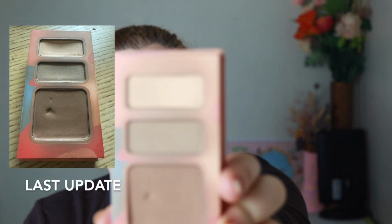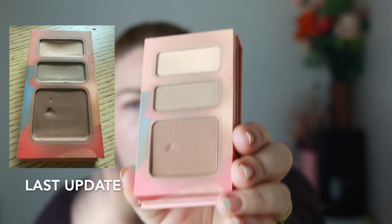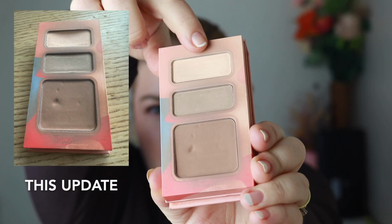My Kaleidos Contour Palette. I have been using this a bit more since I finished some other products that I haven't mentioned yet. So we've got the bronzer, the contour, and the powder, and I feel like I'm going to hit pan on the powder soon. There's quite a bit of a dip. You can kind of see it up here.